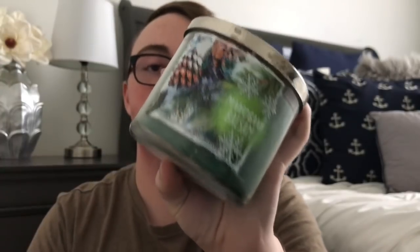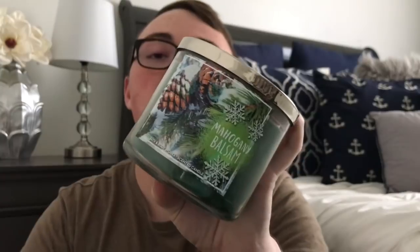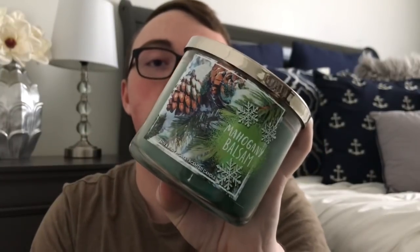I love this candle, guys. Literally so cute. I don't know why, but I totally have a thing for pine cones, like they're on the label. I have no idea, just call me the pine cone connoisseur, because I love pine cones. They make me so happy for some reason. Like, I stared at this candle for like 30 minutes last night, and I was like, this brings me exorbitant amounts of happiness. So there's my weird obsession with pine cones, if you're wondering.